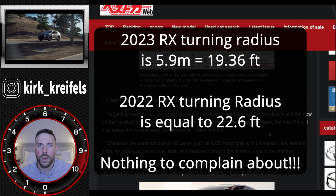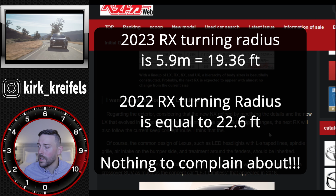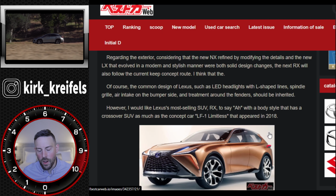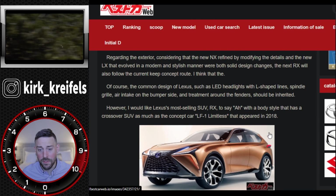Not really anyone in America cares about turning radius. If you do, maybe you live in the inner city or something like that. Typically, markets that care about turning radius are going to be Europe and Asia. The RX's bread and butter is North America. It's the best-selling luxury crossover here in North America, and it has been for decades.